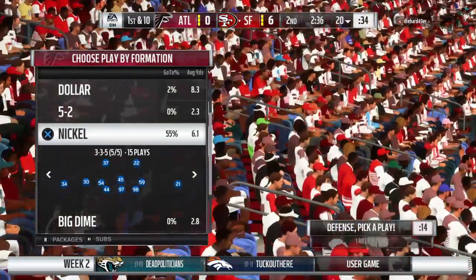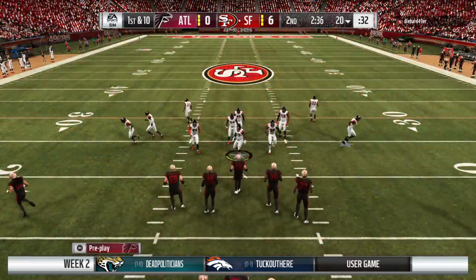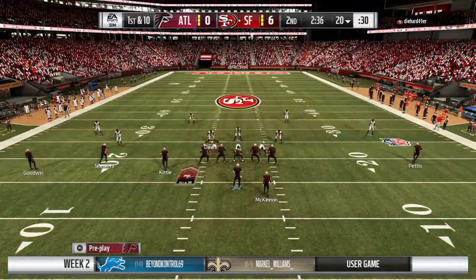Out on the field now, here come the 49ers. Garoppolo going to bring the Niners up here 1st and 10 at their own 20-yard line.